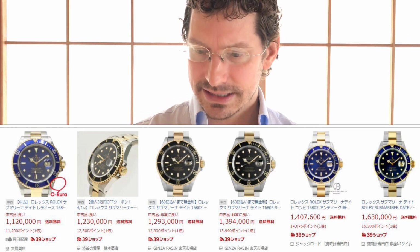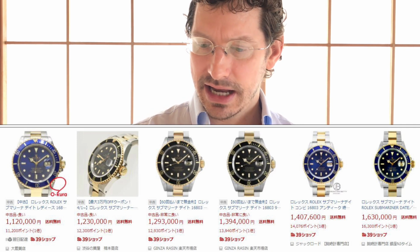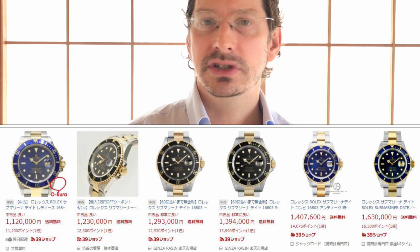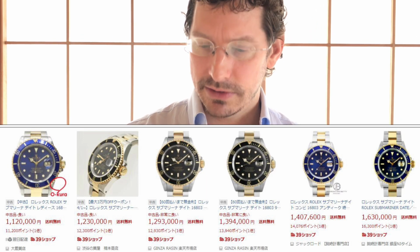Here they are. You can see they start at 1,120,000 yen and go all the way up to the most expensive, which is a bluesy for 1,630,000 yen. You can do your own currency conversion because it changes and everybody's going to have a different one.